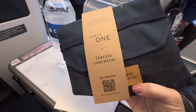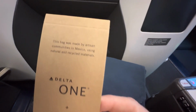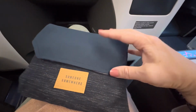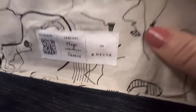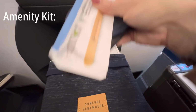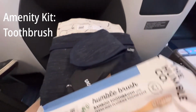I love this little bag. So these are made by an artisan in Mexico using natural and recycled materials. Such cool fabric. Oh, this one's made by Hugo. Love it.